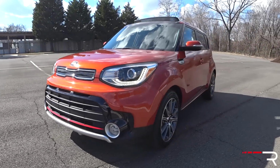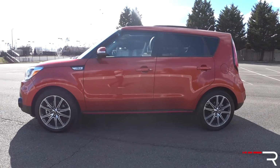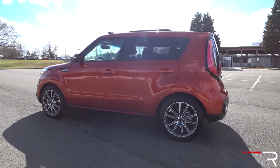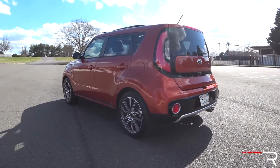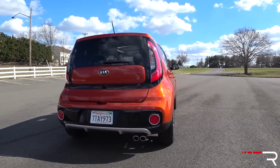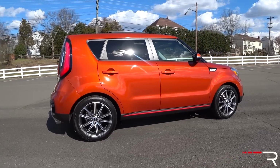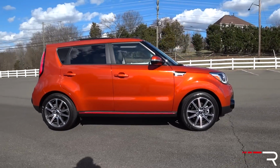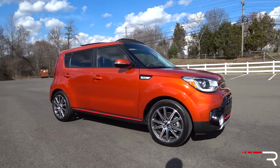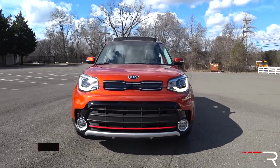About the size of this vehicle is interesting because it definitely is small. However, it does look big because it sits up nice and high, even though it's not like SUV high. The Kia Soul has about a 101-inch long wheelbase, 163 inches long in overall length. Now, if you compare that to like a Mazda 3 hatchback, this vehicle is like 12 inches shorter than that car, which doesn't really look that way. It looks like it's pretty big on the outside, but it makes this car a really great city car. It's really easy to park, really easy to drive.